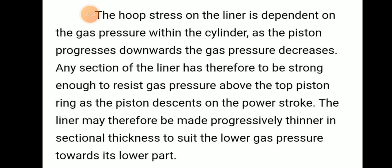So any section of the cylinder liner should be strong enough to resist the gas pressure above the top piston ring as the piston descends on the power stroke. At the top, the liner should be very strong to resist the gas pressure. The liner may therefore be made progressively thinner in section thickness to suit the lower gas pressure towards the lower part.